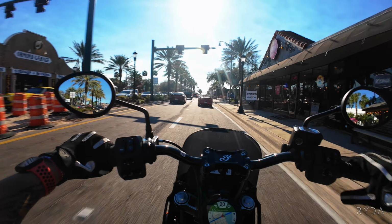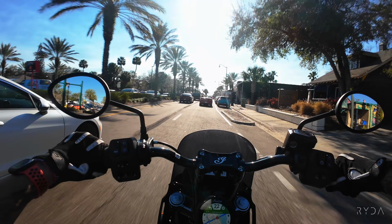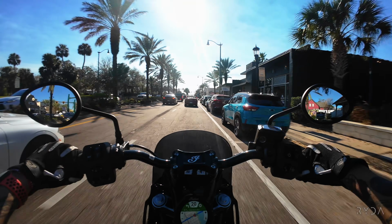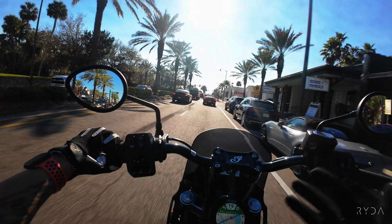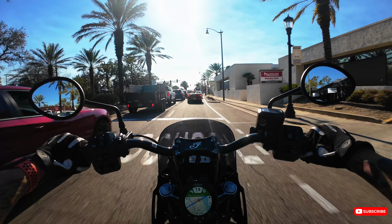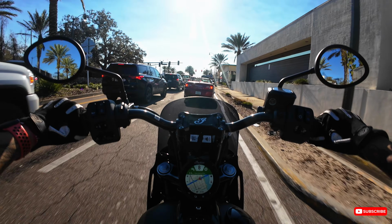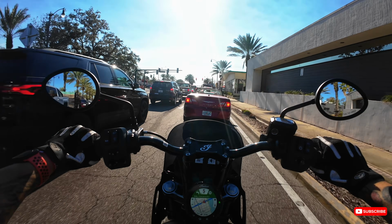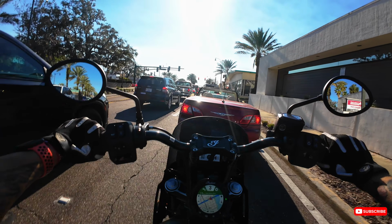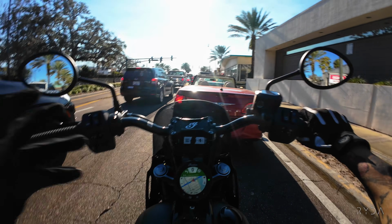We have been using the storage bags. Miss Ryda has her backpack purse in there. I have my hat in there, as well as some camera gear and stuff like that. So it does offer some storage for you to be able to take some things with you without having to have a backpack on. Now, we do have our backpack with us because we have other equipment in there as well. But if you were just taking a day trip somewhere, you got some storage there, and you can get those bags packed up pretty well.